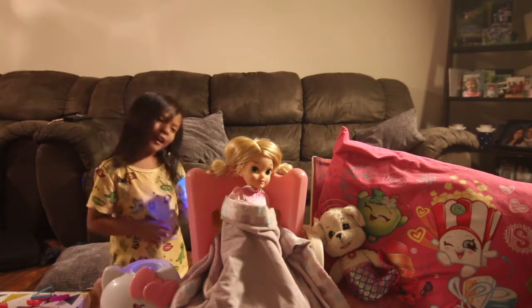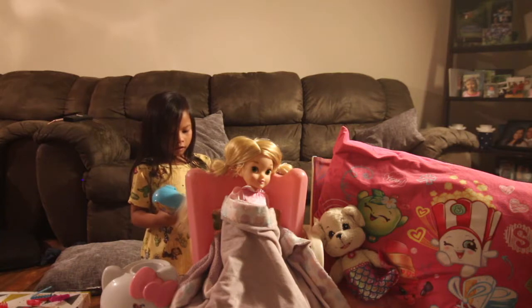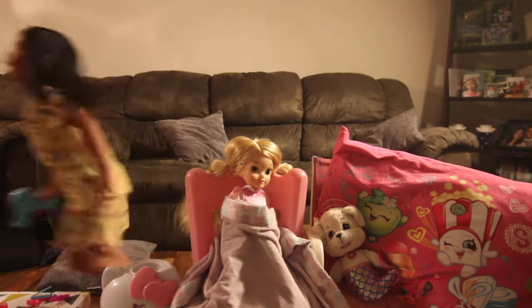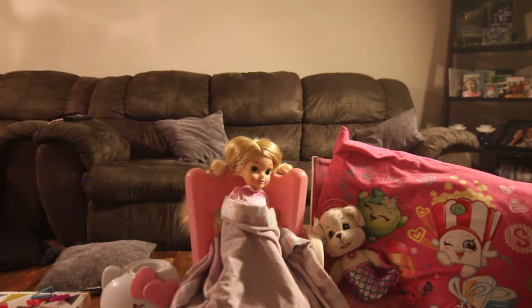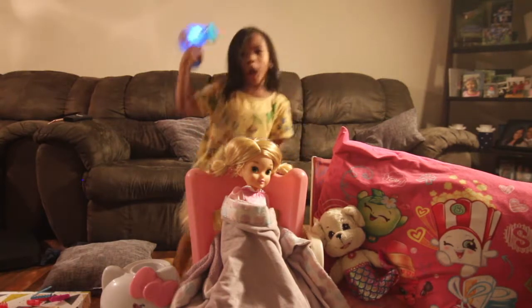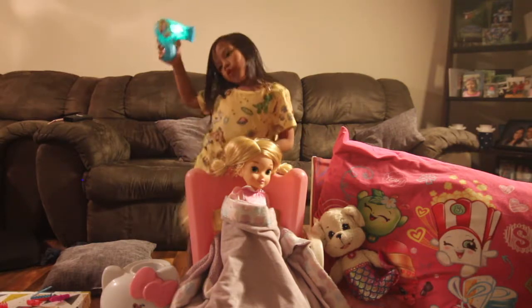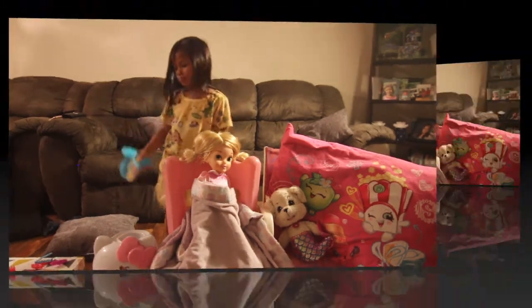Where did you buy the styling stirrers? I'm gonna style mommy's hair. Hey, where did my star go? Here I am! Blow dry, blow dry, blow dry!